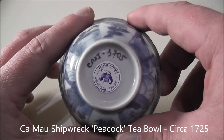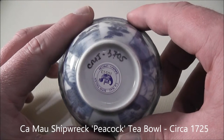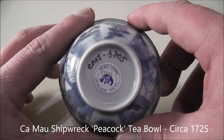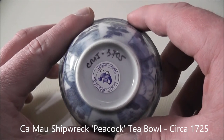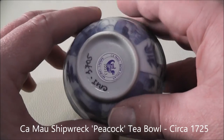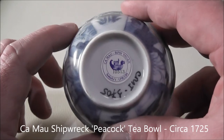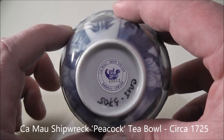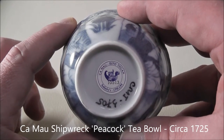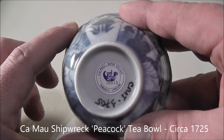But the CMI number, as you can see there, is the official Vietnamese government index, unique to every piece which was salvaged. And then when they were eventually auctioned off at Sotheby's, all these authentic pieces were provided with the official Carmel auction sticker.